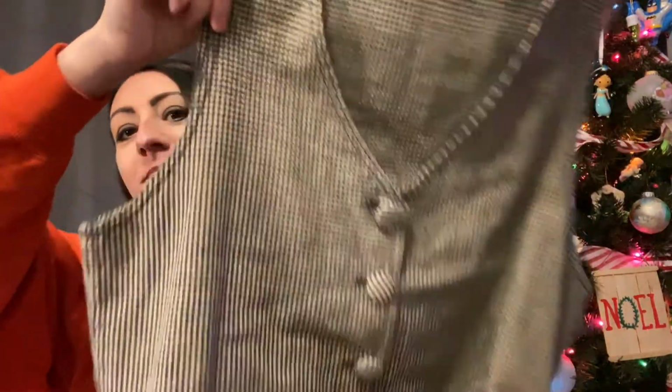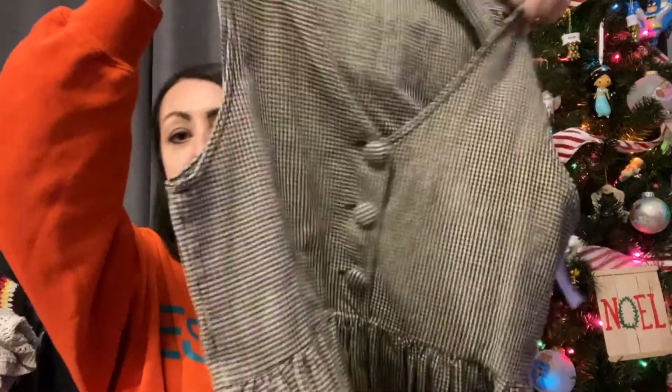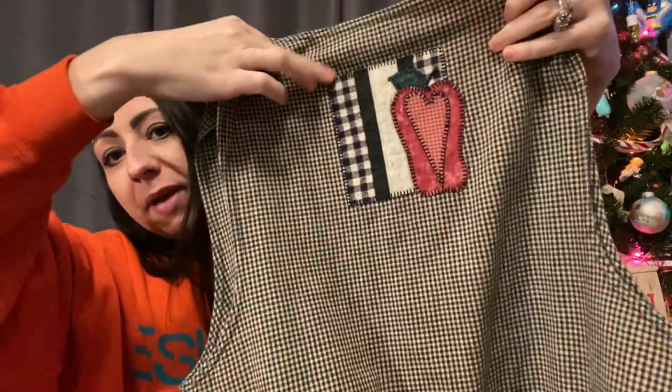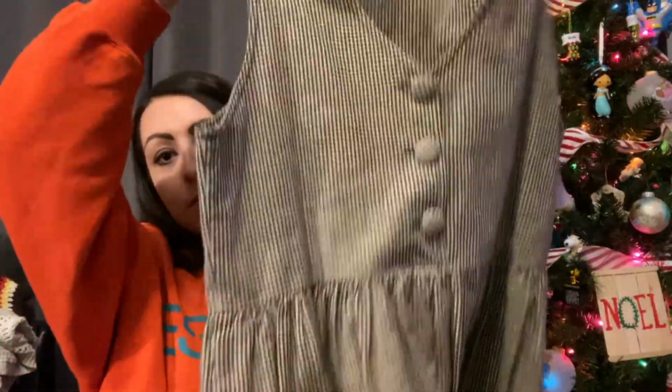Okay, so I have two more things to show you, and this particular piece I'll probably for sure sell. The next item I might keep, but we'll see. So this is not real cute in my opinion. It's checkered, long, probably almost into the ankle. This is the front, this is the back, and it's got that little patch.